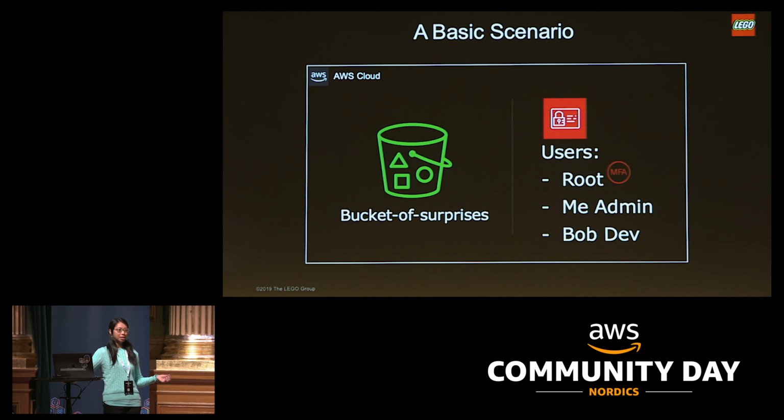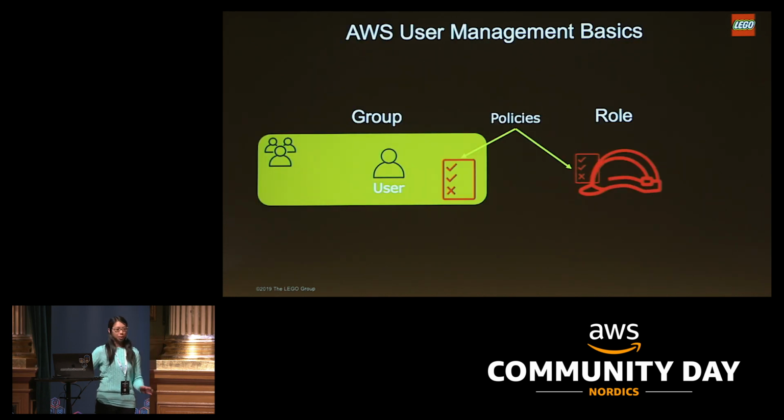And let's say you have a developer friend named Bob. He wants to help you put things into your bucket of surprises. So in this little scenario, you've got 2 users, and they'll be pretty easy to manage access to your AWS account, but it means you're already having to trust someone else with the keys to your kingdom, so to speak. So some basics. AWS IAM, or Identity Access Management, has about 4 basic concepts: groups, users, policies, and roles. And I'll just quickly step through them.